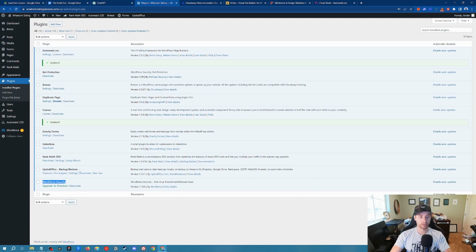So Wordfence is free, Updraft is free, Rank Math is free, Gravity Forms has an annual cost, Frames has a one-time cost, I believe, as well as Automatic CSS has a lifetime option as well. Okay, so now that we have all of our plugins, I know I'm moving fast.